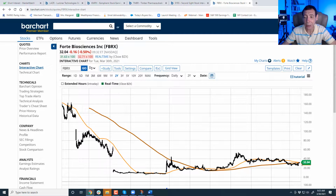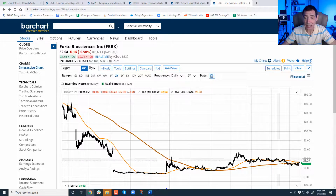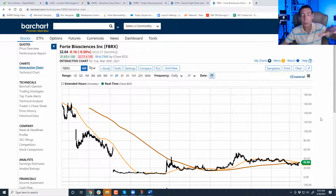It's priced at a reasonable price, $32, so there's plenty of activity. It's gotten better than expected earnings over the last several quarters. It looks like it's basing or is really near its base price. It's not moving. And usually when a stock doesn't move for a couple of months or a couple of quarters, it usually means it's going to base out. And if it's basing out, that's usually the best time to cover a short. So don't be surprised to see Forte Bioscience, FBRX, be a short squeeze candidate, much like GameStop.